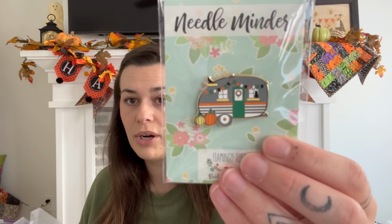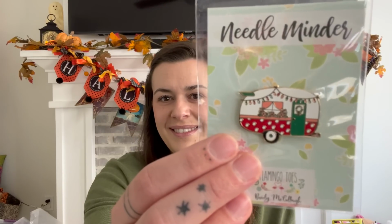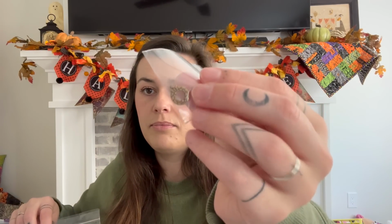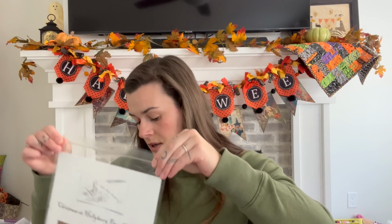I forgot about these. The last things I bought were needle minders. I really, really wanted the holiday campers from Flamingo Toes. So I got the Halloween camper. Look at that cat in the window. So cute. Come on, focus. And the Christmas one. Adorable. Love those. Oh, and then for my Christmas at Hollyberry Farm, there's a door in the house, obviously. And so I got a little brass wreath charm to go on the door. I'm gonna stick it in here while I'm thinking about it.